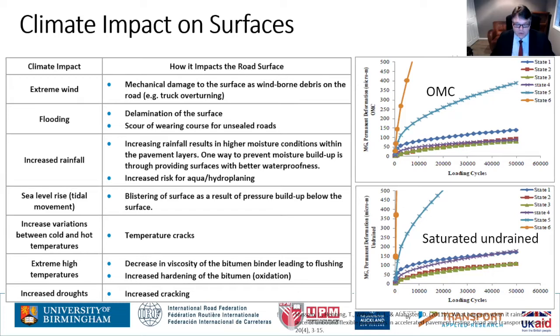Now, I'm sure that many of you have been taught that one of the number one enemies to road pavements would be water, and that's clearly illustrated with the two figures on the right-hand side. David is going to talk about the Canterbury Accelerated Pavement Testing Program. Now, those results came out of that program, where we've looked at how different pavements perform under different moisture conditions. And as we can see clearly there, in the bottom figure with a saturated, undrained soil, when you start loading up the pavement with higher axle loading conditions, it's just failing fast.